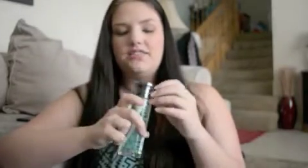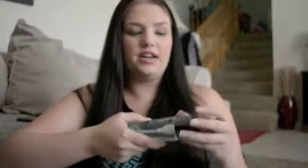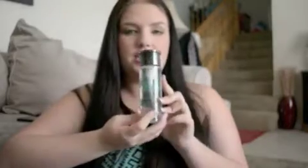Let's see what else we have in the goodie bag. I did pick up the Sephora Triple Action Cleansing Water. I've heard a lot of good things about this, and I have been looking into different things. I've always been the kind of girl that just got into the shower and washed off her makeup there, but I have seen a big difference, especially with my Clarisonic, if I take my makeup off beforehand and then get in and wash it. So I've heard a lot of good things about this cleansing water, and I thought I'd give it a go.